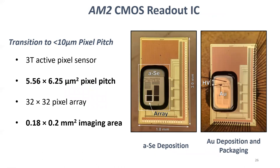But then shortly after that, we started the second design. And we said, we've done it at 25 microns. Let's start going to something even smaller. So we went after 10 microns and below. And there we used, again, the same 3T active pixel sensor design. The pixel pitch we built was like 5.5 by 6.25 microns. It was a very small array, a 32 by 32.